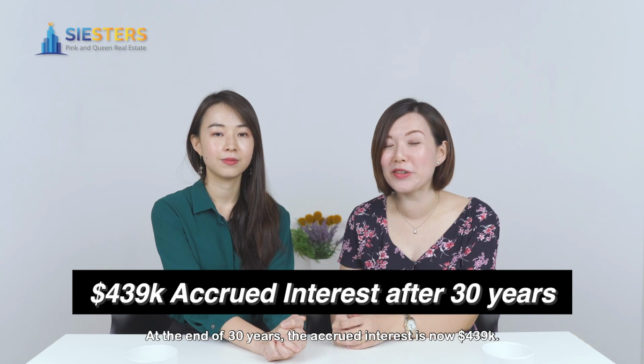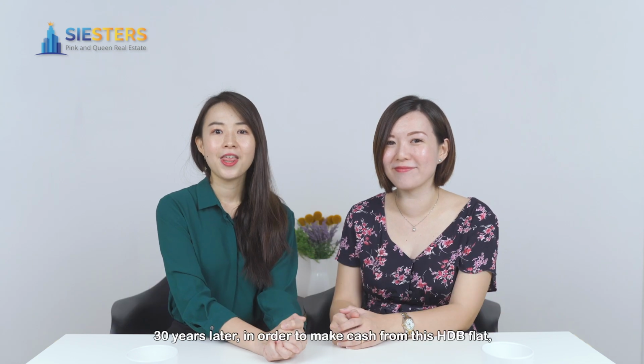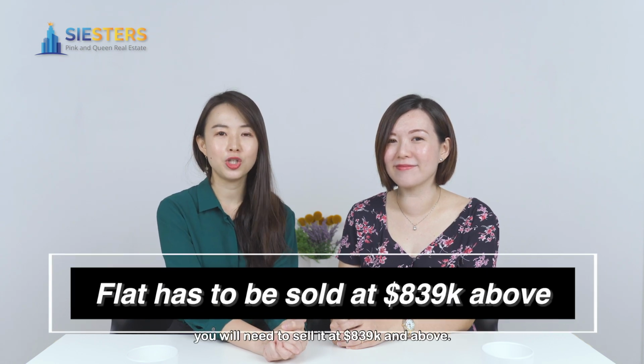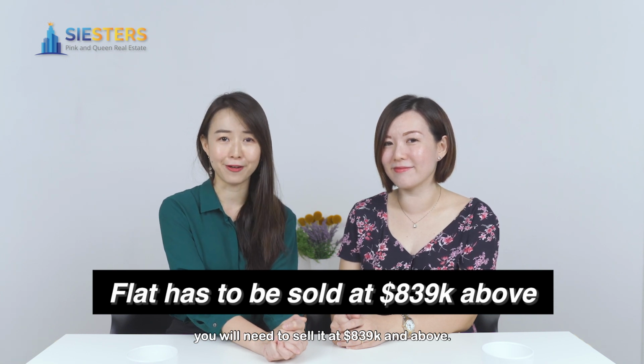You decide to keep the flat for 30 years. Guess what? At the end of 30 years, the accrued interest is now $439,000. 30 years later, in order to make cash from this HDB flat, you will need to sell it at $839,000 and above. Is this really possible?